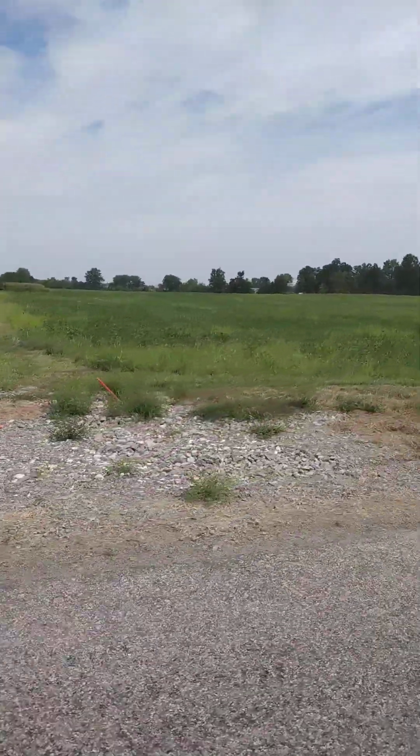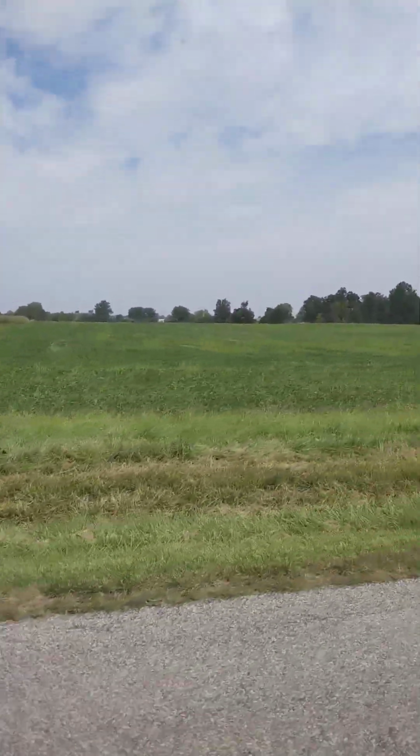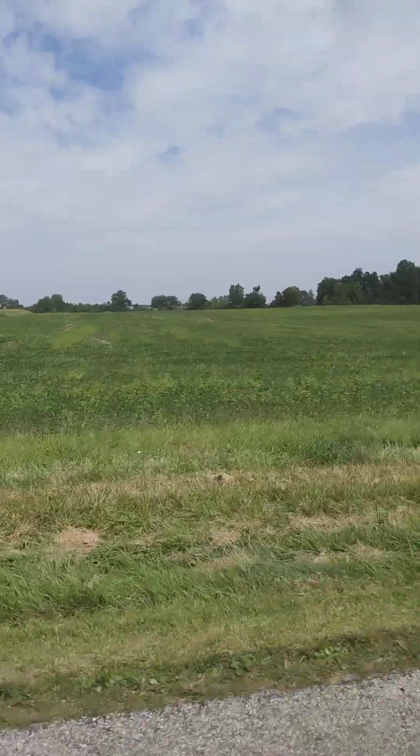This here was a wheat field. This is second crop beans. The light green is weeds that they've sprayed. I see no podding there.